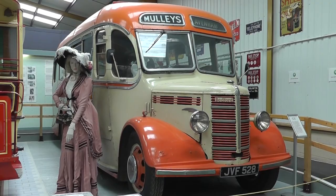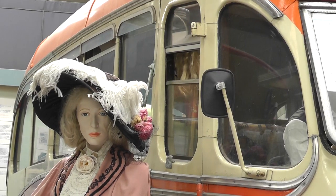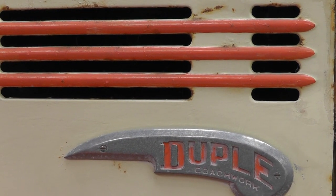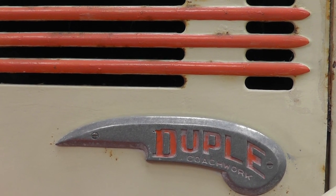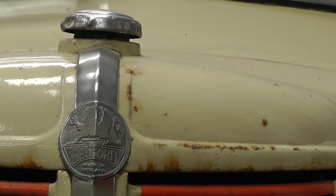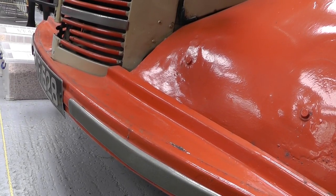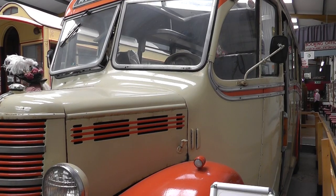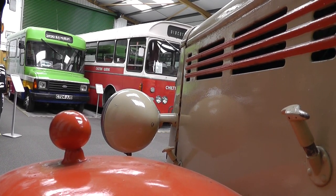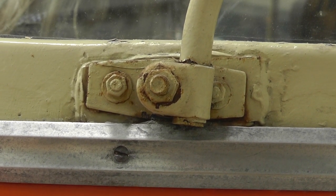Wonderful. Now, if there is a Morris Minor of coaches, this must be it. Excuse me, madam. Excuse me, I'm trying to thank you. This is a Bedford OB Duple, built in 1949. And they were built in huge numbers. There are 250 just in this area alone. So, if you're of a certain age, you'll find these things very familiar. They were absolutely everywhere. Wonderful, reliable beast, I guess.